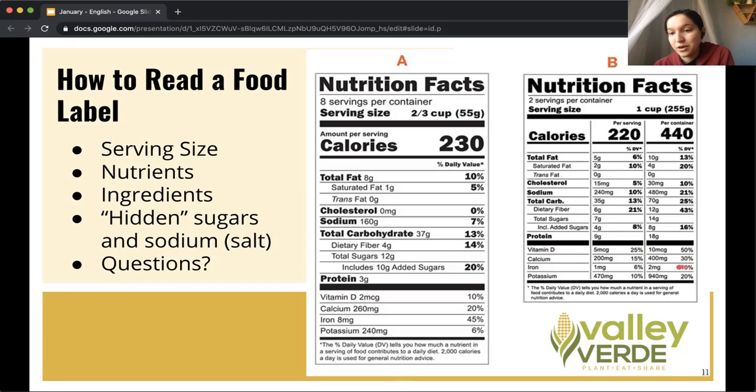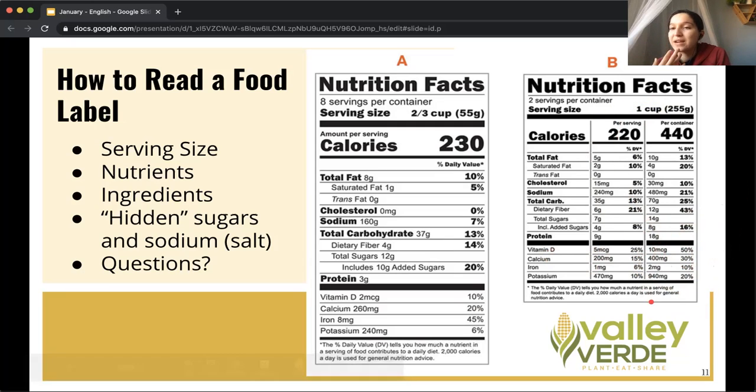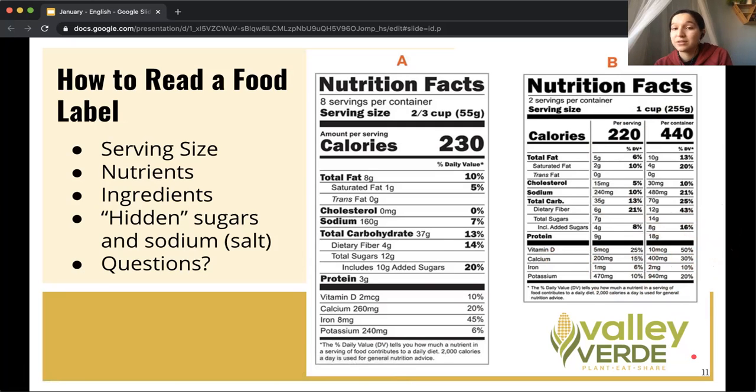30% of our calcium, 20% of our iron, 20% of our potassium, or 10% of our iron and 20% of our potassium. We see the differences between the servings and the containers, and we're able to make more informed choices for our health, right? It's not always recommended to get all of your nutrients from prepackaged foods. You need a well-rounded diet, but this helps us make sense and start to understand a little better the nutrients that our body needs and the nutrition we're giving ourselves, right?